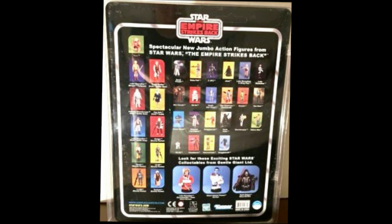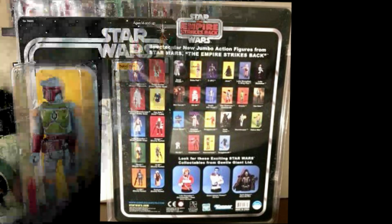Now, I realized after filming these two figures and mounting them back high on my wall that I forgot to show you guys the back of the cards. So here's a quick image of what the back of the IG-88 figure looks like. As you can see, it shows a bunch of the other jumbo figures as well as a few busts that General Giant was coming out with at the time.